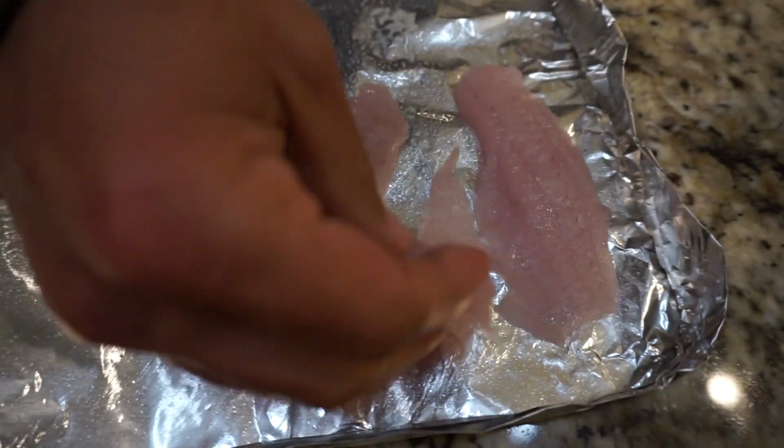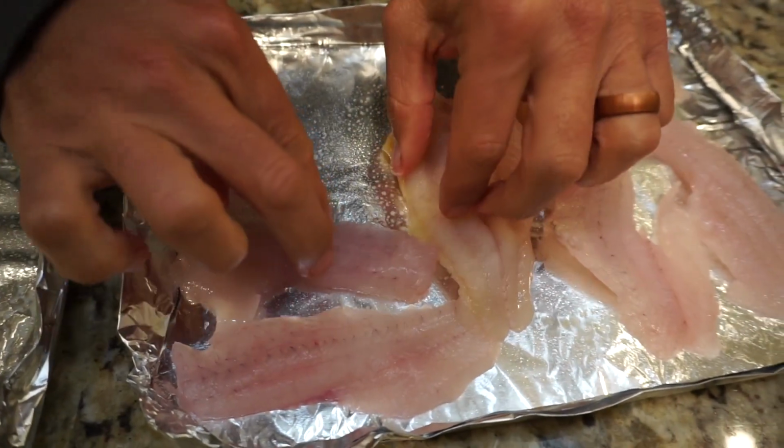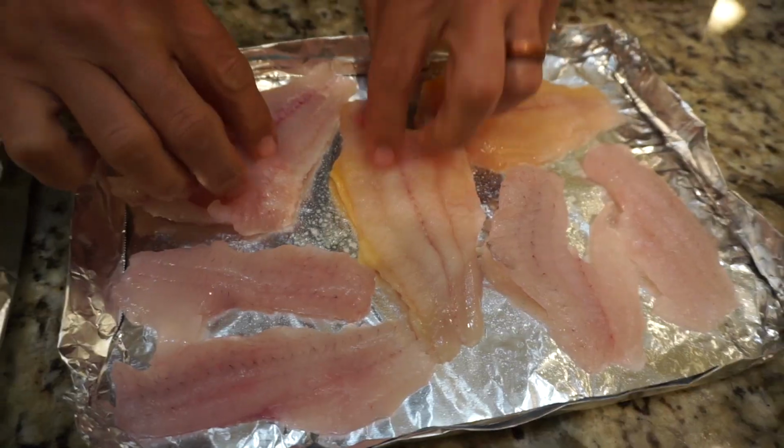All right, some of these beautiful little sac-a-lait fillets. Whew, those are gonna be good. Catfish. Now you don't really wanna crowd the boat. You wanna leave a little bit of room between each fillet, but that ought to do it.